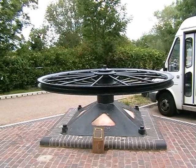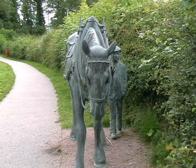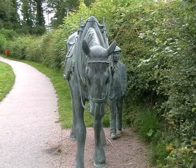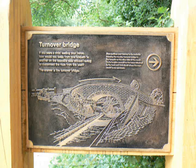Foxton certainly is an interesting place, and the Foxton Inclined Plane Trust have been going now for 28 years and done some fantastic work on the site. It is to be hoped they get their wish and one day have the plane running again.